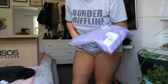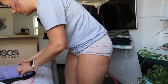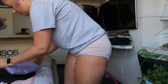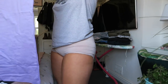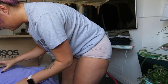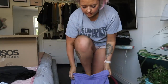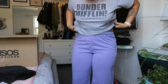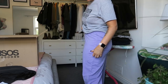Right, last pair. Noisy May. Again. Oh, I'm so angry. Just want some joggers. Right, so these have a mark on them. That's cool. Right, size large, and they're just like a wide leg jersey, kind of. Right, these might be alright. Oh, nope. Like, what the hell? They don't even have pockets, like combat ones.